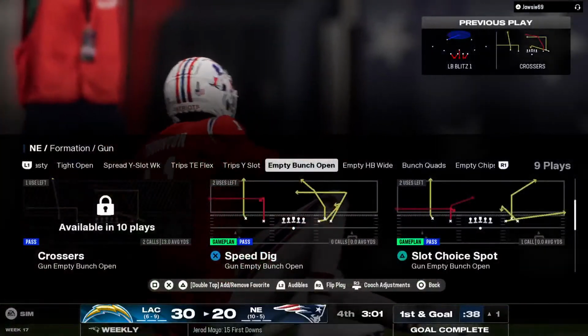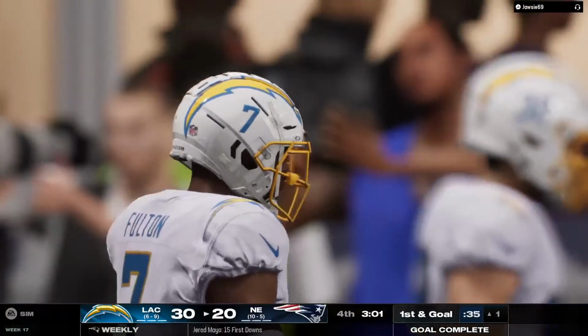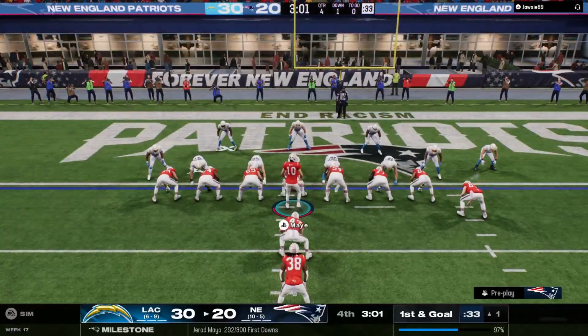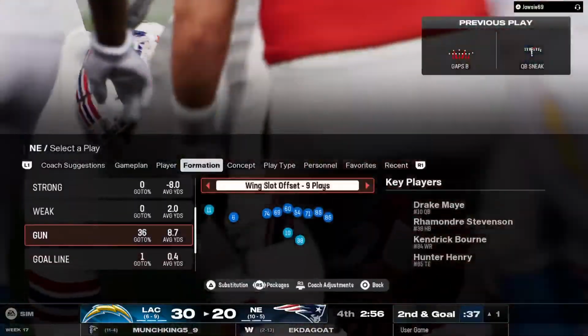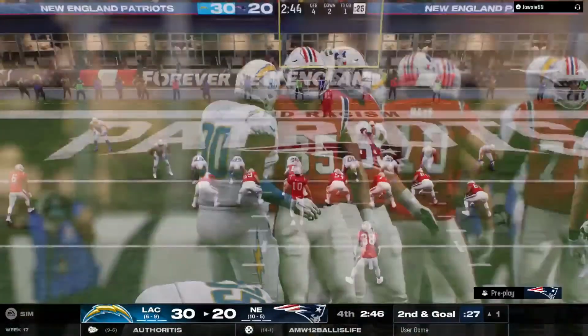You can draw up all the fancy plays you want, but when the quarterback and the receiver see it through the same set of eyes, it's virtually impossible to stop. Well, a chance to get right back in it here. First down and goal. Looking for that crease inside, and that did not break the play. No doubt about it. They are going to mark him short.